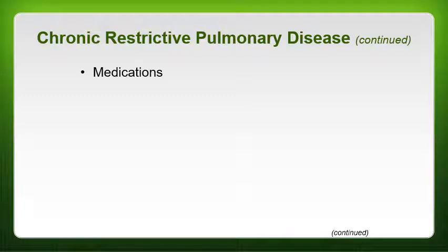Medication-wise, for chronic restrictive pulmonary disease, your common medications are corticosteroids, both inhaled and oral, to treat any issue with inflammation. That could help to slow any fibrosis if that's the case. Also, supplemental oxygen could be utilized to enhance oxygen perfusion. Oral corticosteroids, keep in mind, have a number of side effects, so take a look at some of those.